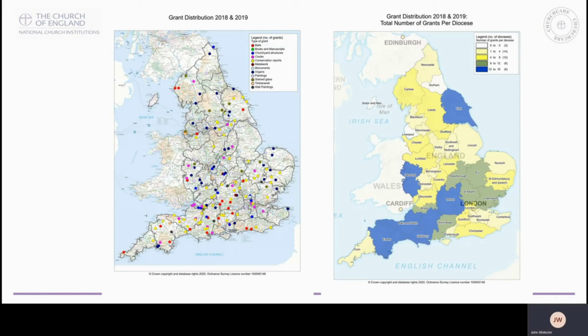So how are we doing? The map on the left shows the churches that have been funded through our Conservation Grants Programme in 2018 and 2019. The different coloured dots represent the different schemes. The map on the right shows the number of projects supported within each diocese. The darker the colour, the higher the number of awards.